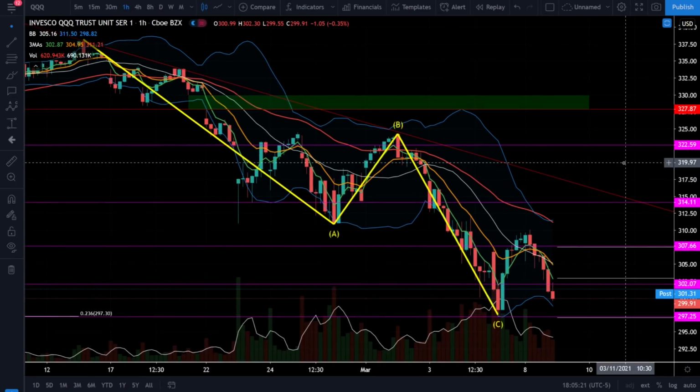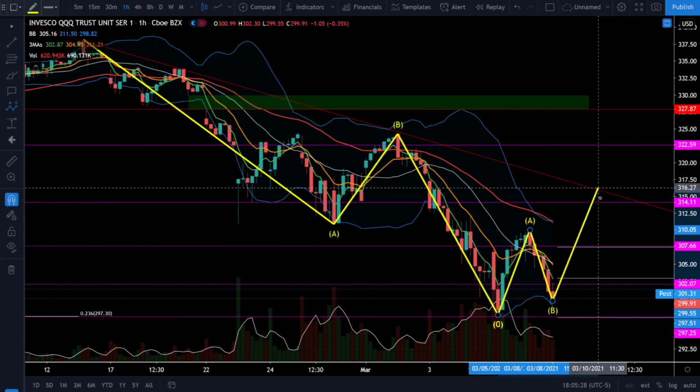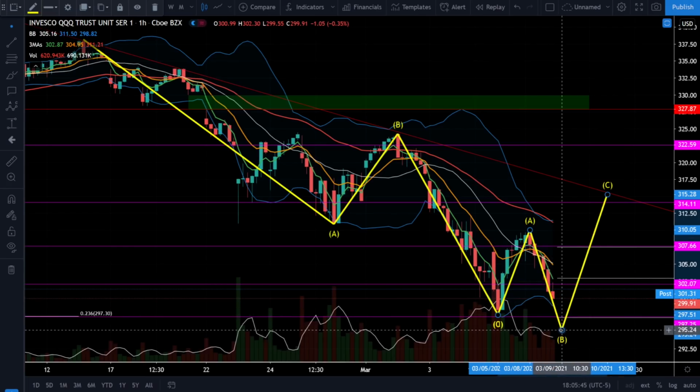Now, if you've been following along with my episodes, you know that after this correction, I am looking at a possible scenario that we're going up in an ABC to the upside and retesting this resistance trend line. This is likely going to happen whether we're in a bull market or a bear market. So even if we resume the downtrend, I'm still expecting to see a bounce off of these levels. This will be invalidated if this B wave comes down and closes below 297. So don't forget I'm on a 1 hour chart. When I say closing below 297, I'm talking about a 1 hour candlestick closing below that 297 level.